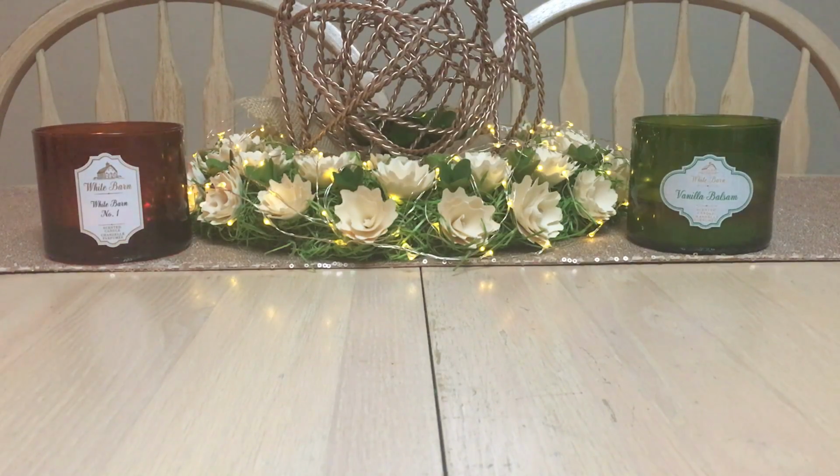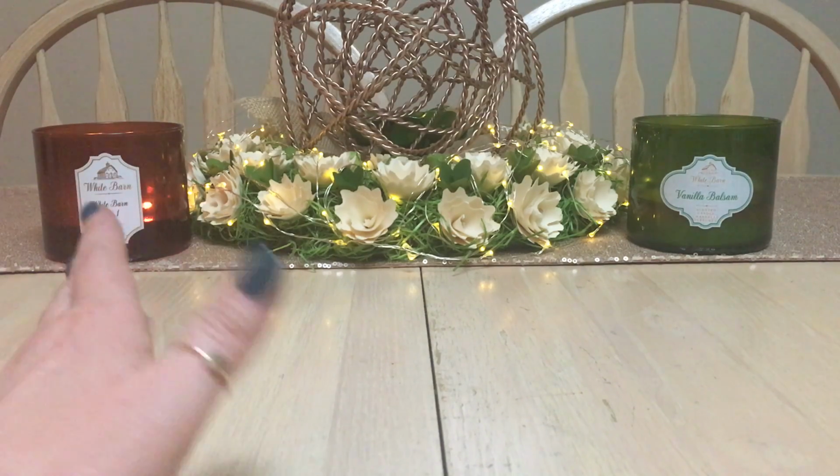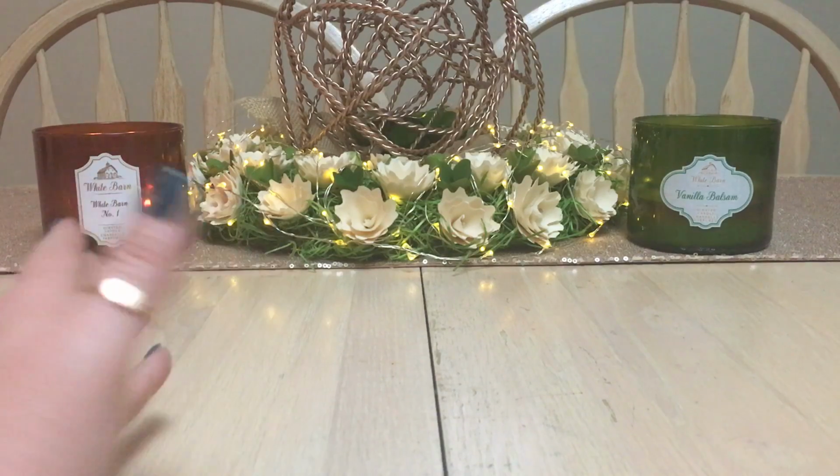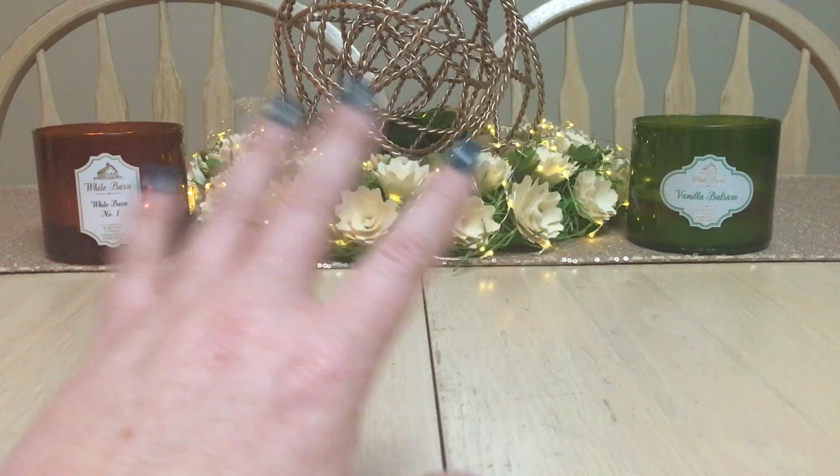Today I've got what I melted the first half of January, wait for it, 2019. Oh my goodness. So first off, we'll start with what you see before your eyes right now. We have over here White Barn or Bath & Body Works #1. That's the name of the candle. And over here we have a Vanilla Balsam.